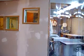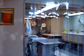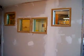Wall, son and I built this wall. I wanted to separate the room where I'd actually be doing work, creating dust, from the area that I'd be sitting at with the television and computers, so we built the wall. And I have a couple windows in it.